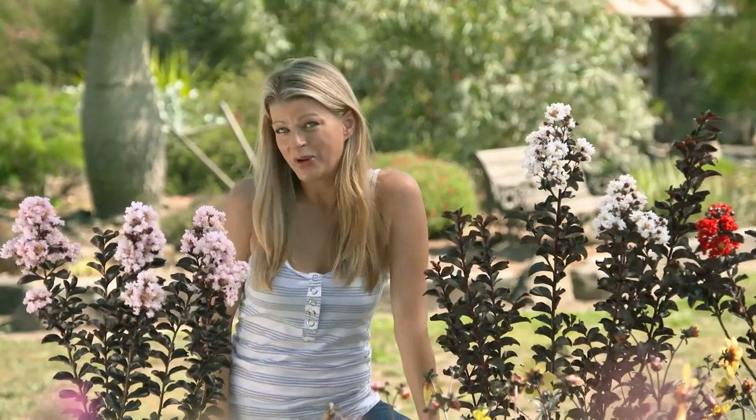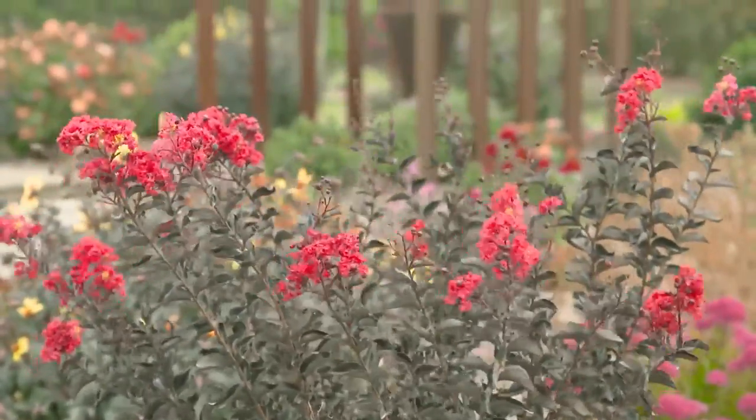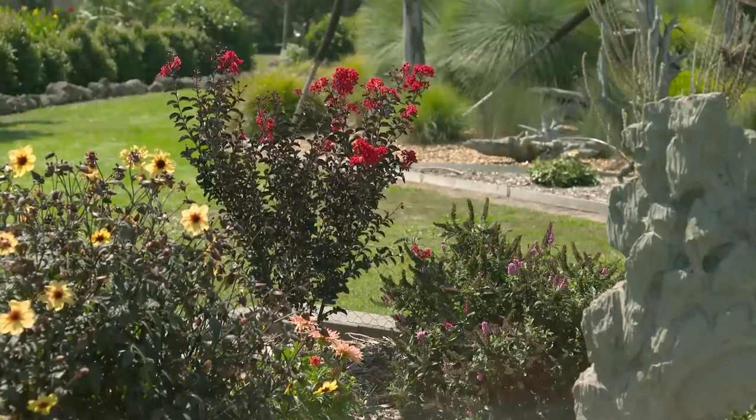You could even use them in big decorative pots on a sunny patio or balcony. Or better yet, if you've got lots of space, why not mass plant them for a vibrant display of colour? These varieties are highly resistant to powdery mildew and low maintenance, so they look fabulous with little effort.